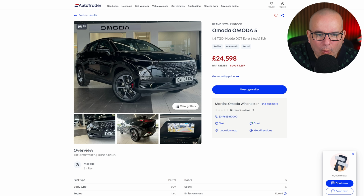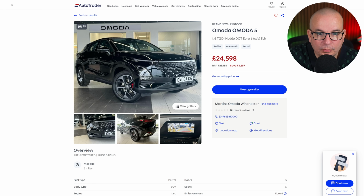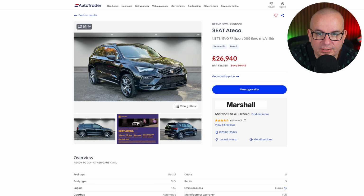You might be wondering why the insurance group is so high on a 1.6 petrol car that doesn't go particularly fast. Well, that's because it's a new name badge to the UK, it's a Chinese company, and the insurers will want to see proper evidence of a really good supply chain for parts, etc., in the event that there's accidents, because insurers are getting hammered on hire car costs and associated things at the moment. So that's why you'll see insurance groups higher on some of these Chinese brands, despite them not being particularly exciting sometimes.